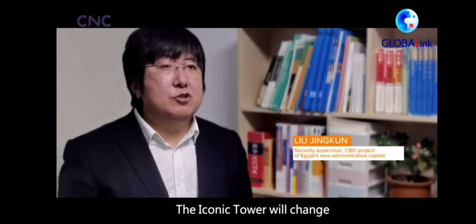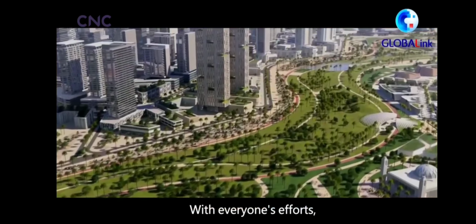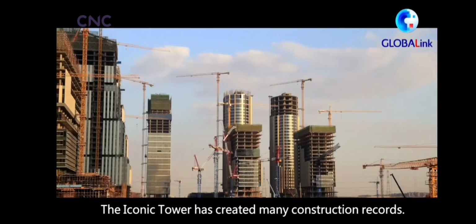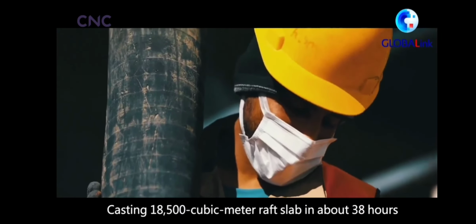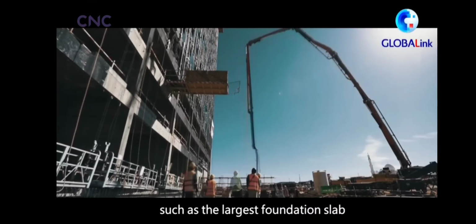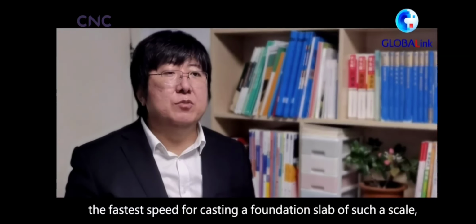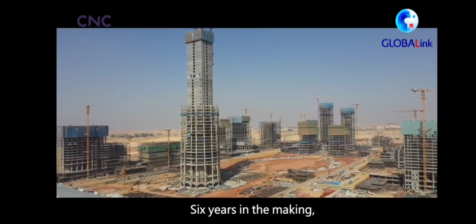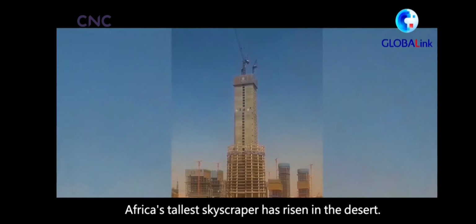The CBD project includes 20 new high-rise buildings and some municipal projects, including a 385-meter-high iconic tower. With everyone's efforts, the project has gone smoothly. The iconic tower has created many construction records. 6 years in the making, Africa's tallest skyscraper has risen in the desert.